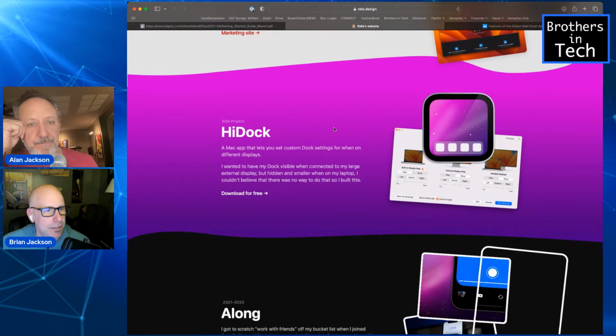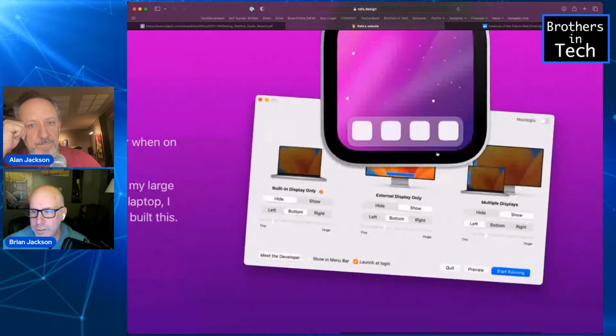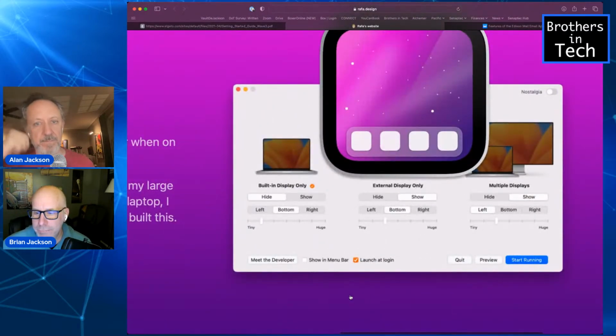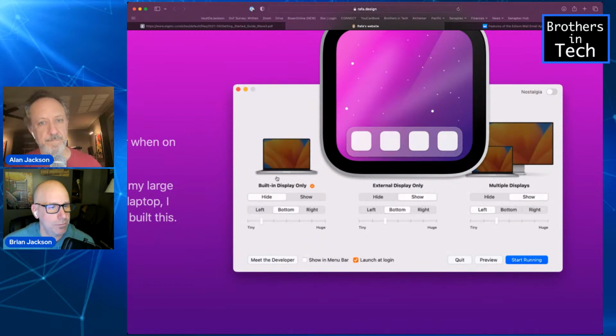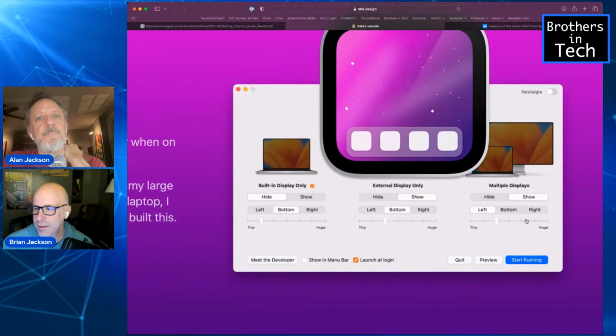It's incredibly slick. You just basically tell it its defaults. You can see here on the app, I'll scroll in so you can see an example. This is the app in the back there, but it basically says on the left, if I have my display only, so if I'm just going off my laptop, what do I want the dock to do? Do I want it to be shown? Do I want it to be on the left, on the bottom, on the right? And how big do I want it to be? However, when I have an external monitor connected, I want it to do something different. And when I have multiple displays, I want it to do something even different.